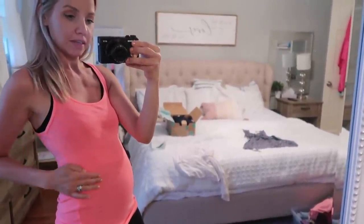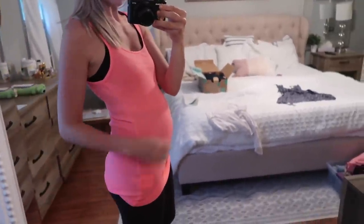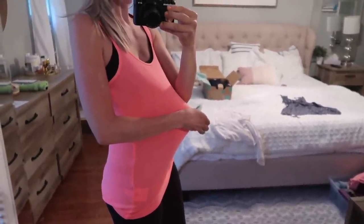But this is an Old Navy top. The estimated retail value is $24.99 and I got it for only $9.99. I really, really love this color for summer, and I also love that it's really long because then you know it'll grow with your bump.